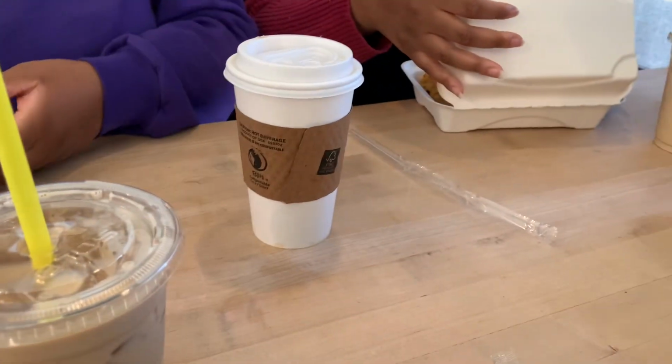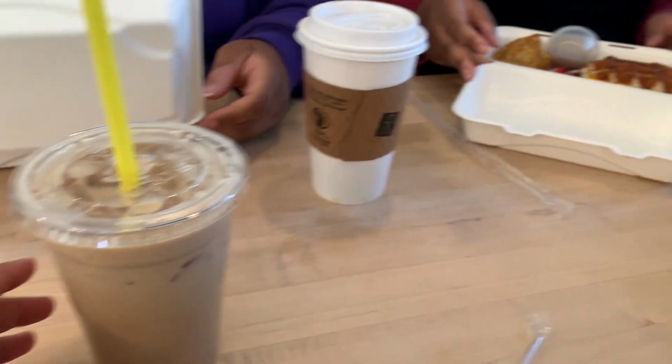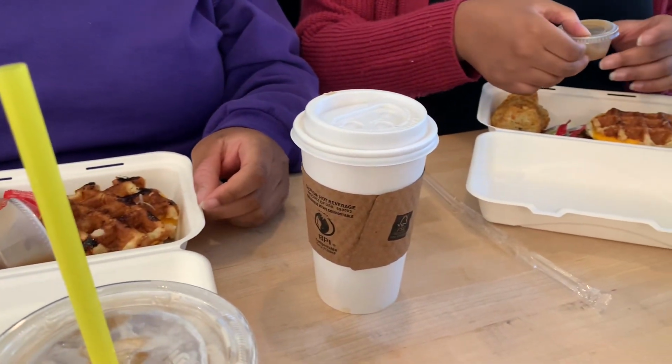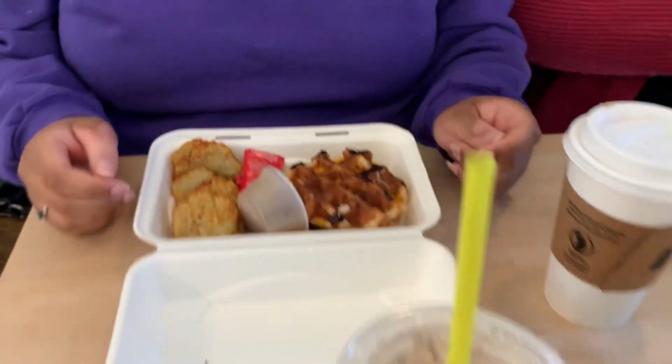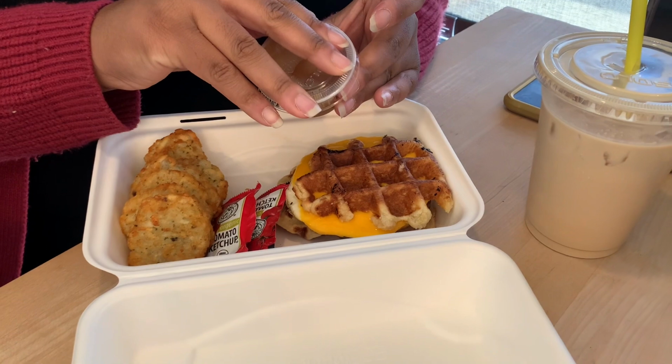So brunch with my girls was really good. We were able to catch up. We all needed it, honey, because life be life, and you just need to hang out with your friends when life be life. The place we went to is Smash Waffles, y'all. 10 out of 10. The food, the presentation, the prices, 10 out of 10.